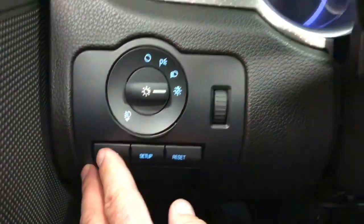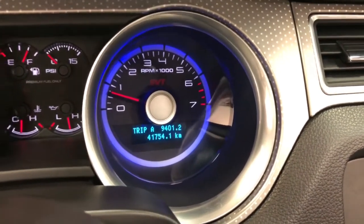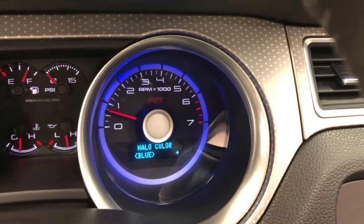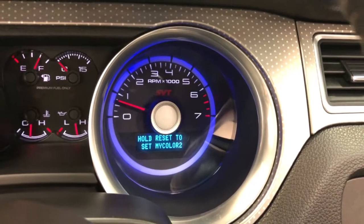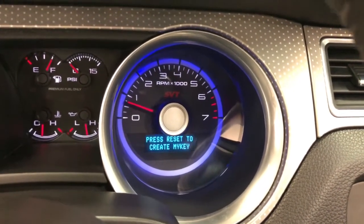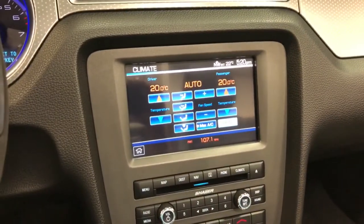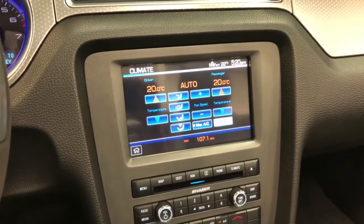We've got info and setup, so that happens up here. So pushing those buttons changes all of this. So when we go through this, we can set up and we can do a system check and oil life, gauge color, halo lights, ambient light, my color, you can change the color, all of that stuff right here. So the oil at 66% because the customer traded it in, just changed the oil this spring, so it didn't need a change right now, as you can see. Listen to that. Wow, that is awesome.